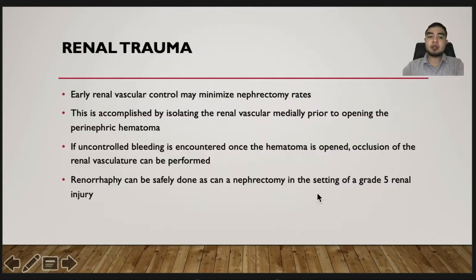Early vascular control may minimize nephrectomy rates. This is accomplished by isolating the renal vasculature medially prior to opening the perinephric hematoma. If uncontrolled bleeding is encountered once the hematoma is opened, occlusion of the renal vasculature can be performed. Renorrhaphy can be safely done, as can a nephrectomy in the setting of a grade 5 renal injury.